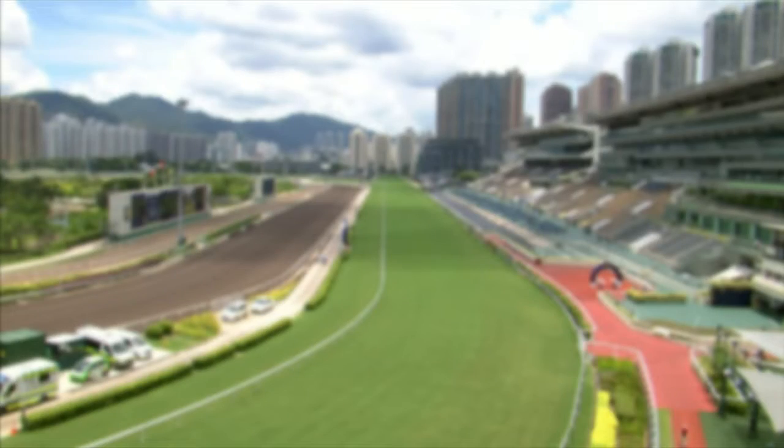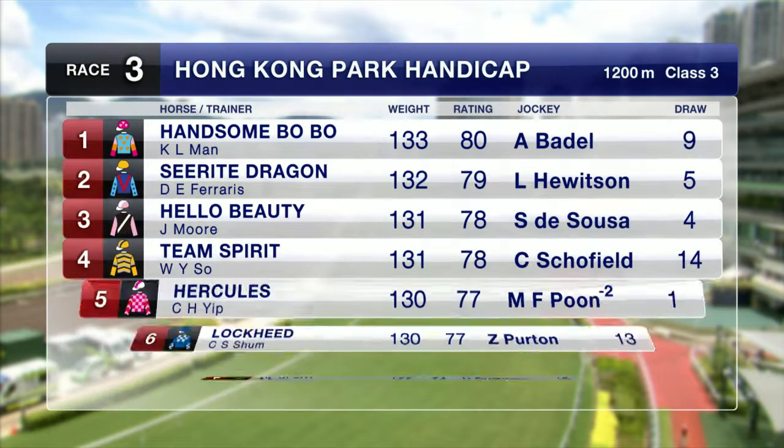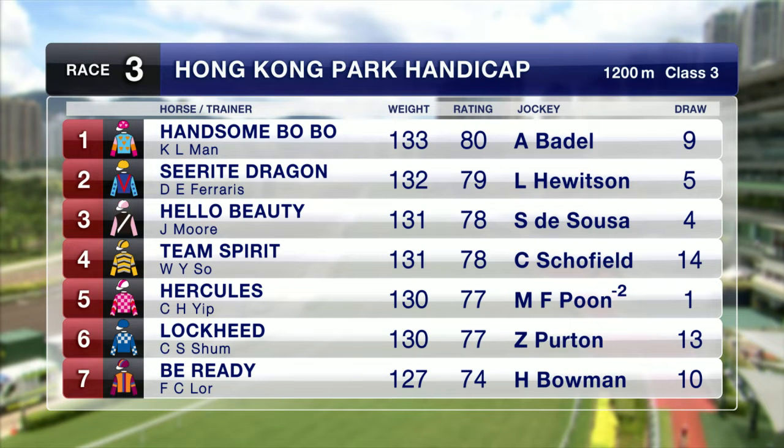Class 3, then, for the next 1,200 metres, the trip here for race number 3, which is the first leg of the first double trio. We have 14 of them heading to post, headed by Handsome Bobo, who drops back into Class 3 and likes to roll forward. He's got barrier 9. Sea Ride Dragon is first up since May. Team Spirit is down in class as well. He's an on-pace runner, but he's got barrier 14.